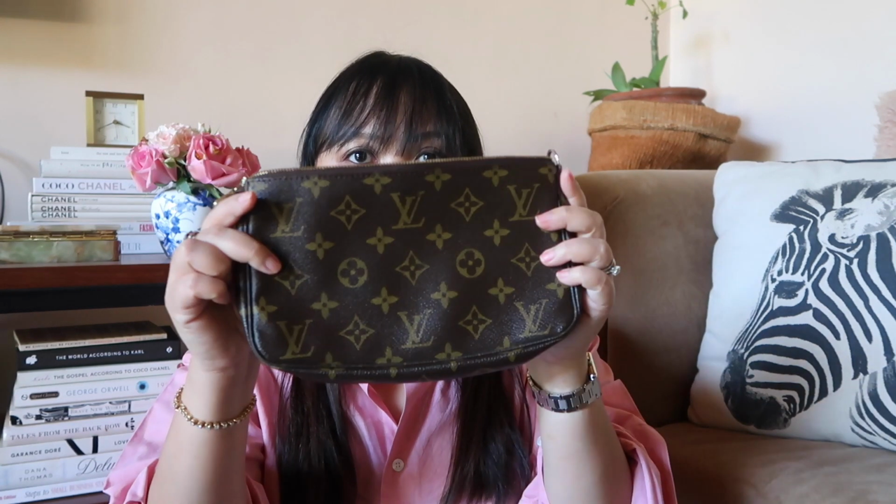It fits a lot of things. It comes with a leather strap, but you can add your own strap if you want to make it a crossbody, with fabric lining. So as you can see, even though it looks small, it packs a punch. I purchased this pre-owned, so I have no complaint about the wear and tear. I think it's still in good condition despite the age.